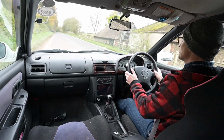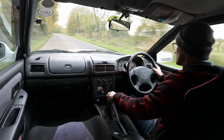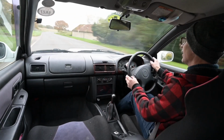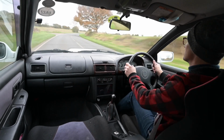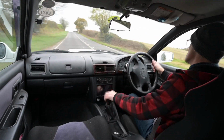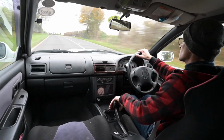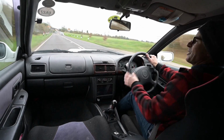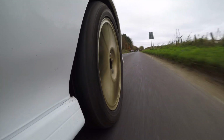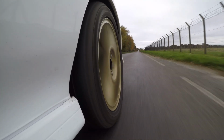Let's do a standing start, 0 to 60. That's insane. That's genuinely nuts. I like this car so much. I would definitely get in trouble if I owned it. Oh man, that never gets old. The being pushed backwards into the chair at the same time as the engine is just screaming, the exhaust is rumbling, and that turbo hiss is just going mental. Oh, never get bored of that.